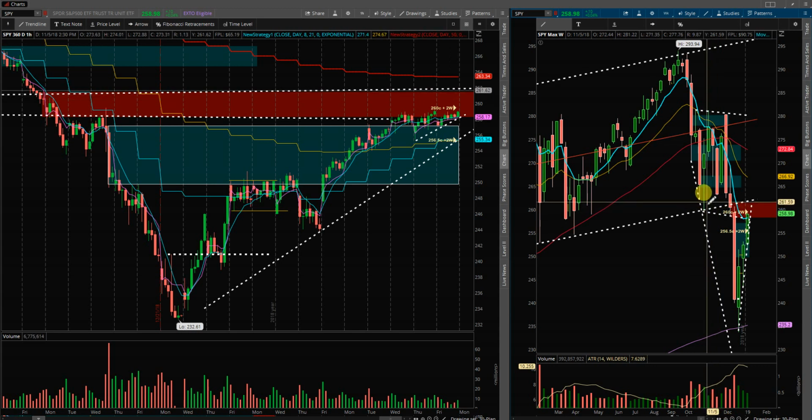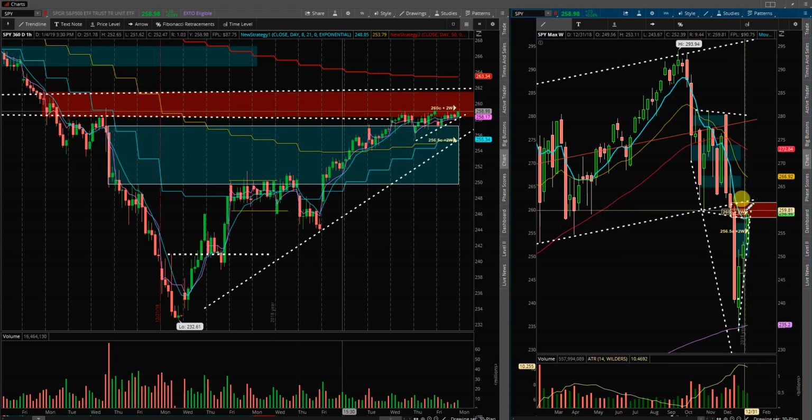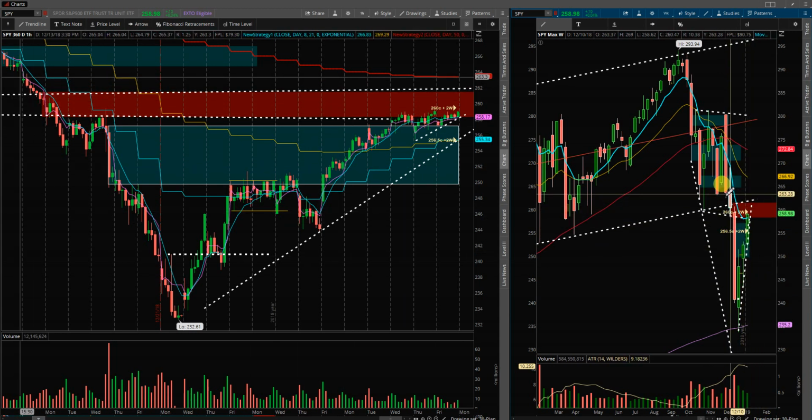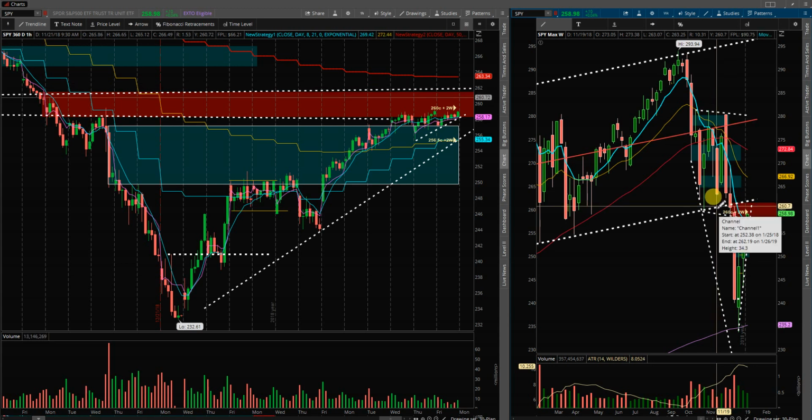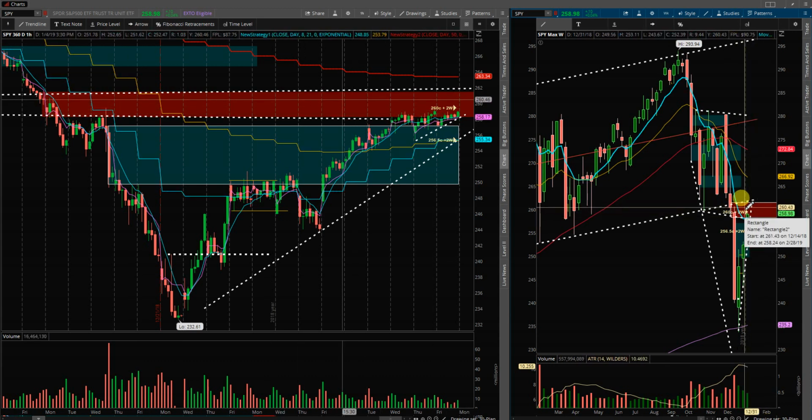So what that means is this initial move, there's going to be a lot of bears that try and catch this level somewhere around here simply because it was a prior breakdown. So it held once as support, is broken now as support, so it should be resistance. There's going to be a lot of interest in this level is all it really boils down to.